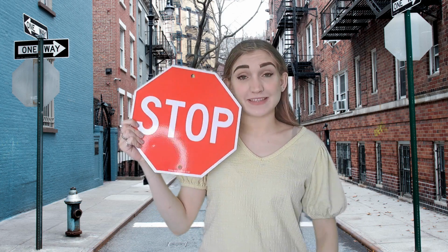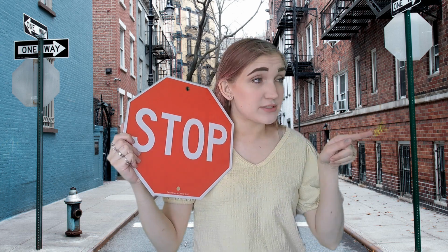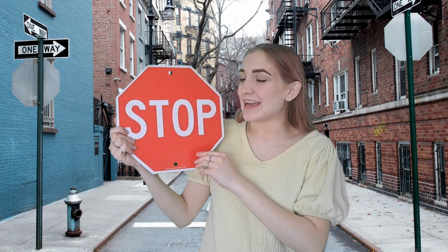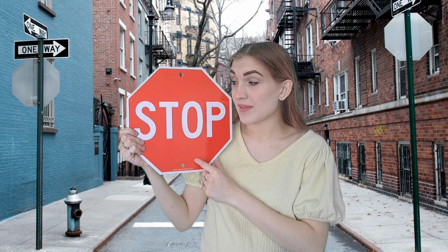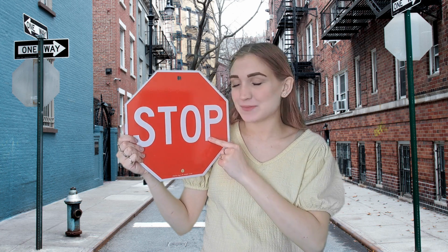This is a stop sign. Stop signs look like this. We see stop signs when we're driving on the road. Yeah, stop signs tell us to stop and look around for other vehicles. Once it's safe, we can go again. Stop signs are the color red, and white is found in the letters on the stop sign.